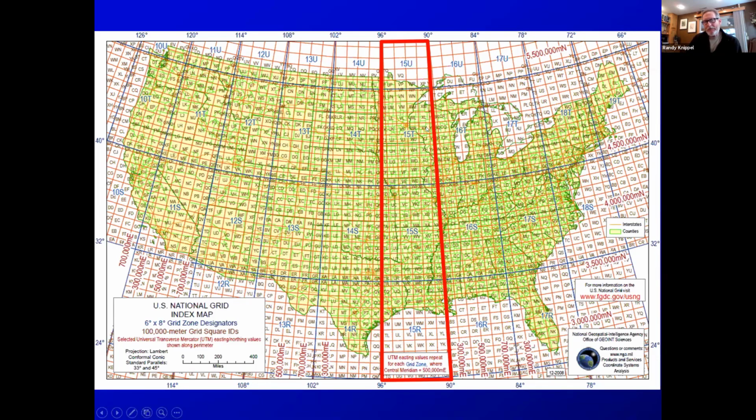But that means that when we're working at a local level, we don't have to continue to refer to the 15T because we know we're working in Minnesota, and we don't have to keep referring to the 100,000 meter square because we were probably working at a localized level. And so in Minnesota, if we're looking at VK, for example, or Victor Kilo, as we're supposed to reference it, we can see that resides in Minnesota.